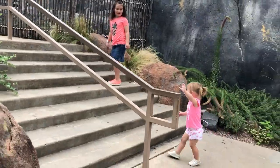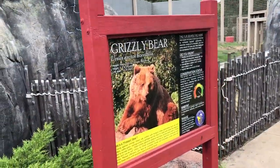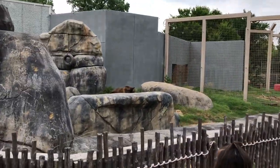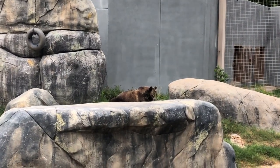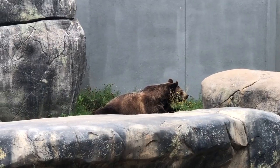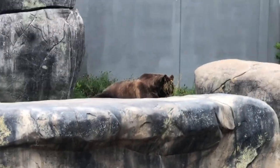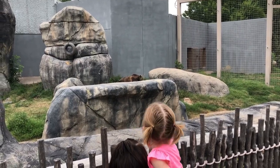They're gonna go up the stairs. Well, I pushed the stroller. So this is our bear at the Tulsa Zoo, and he's back there. We used to have a polar bear, and he passed, and then after that, they found a grizzly bear. Hi, bear. I don't know if she can see. I'll probably have to lift her up here.